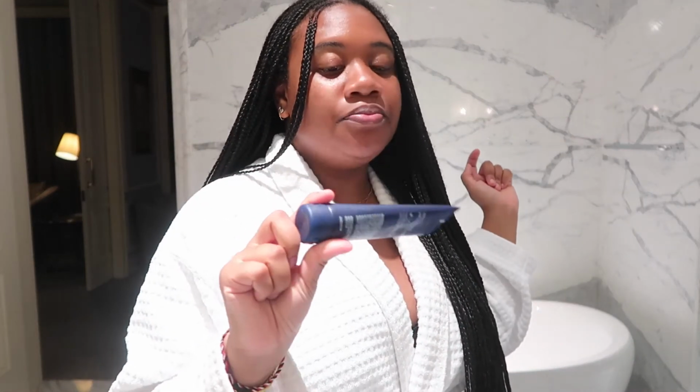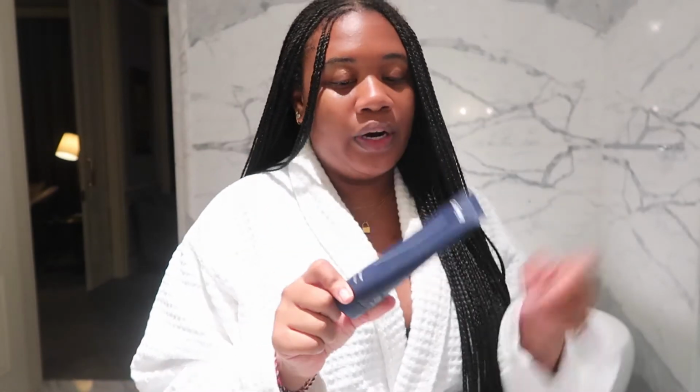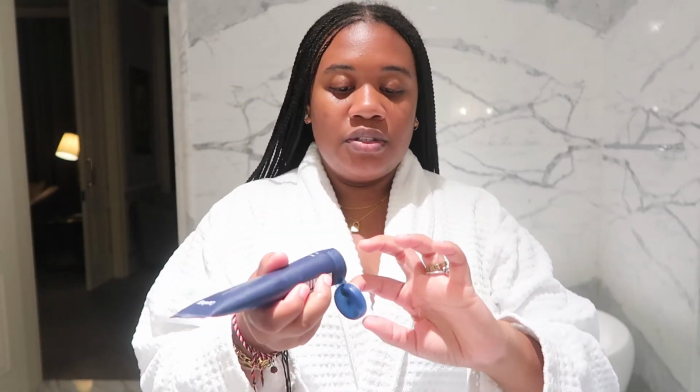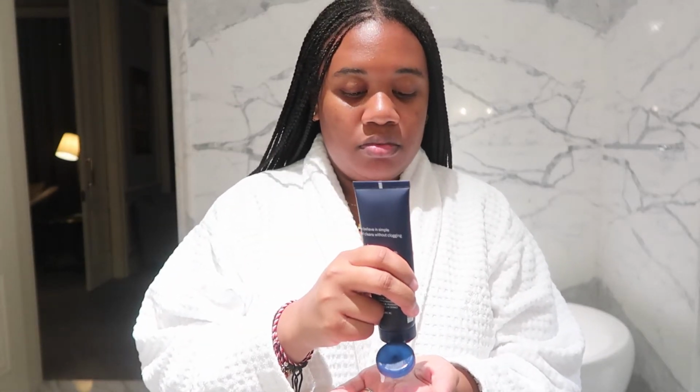Step 2, after we brush our teeth, we go straight into cleanser. So I use the Curology. I've been using this for about 2 years now, and I like it. Once I find something I like, I stick to it. So I just take a little bit. Honestly, I'm just using what's in the cap. I use that amount.